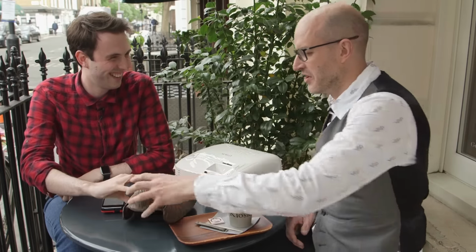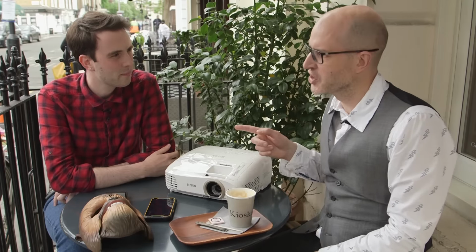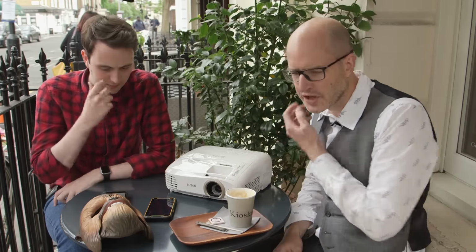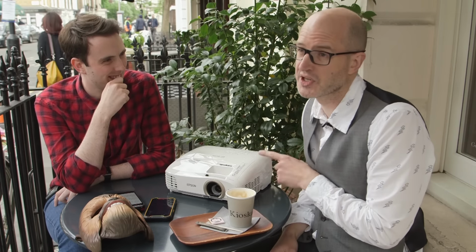Next up, what have you got behind that? I can hardly bring myself to listen to this. It's a projector. It's not really a very good projector, but it's a projector, and that's because I've become obsessed with projectors. Really? Why is that? Because basically Epson sent me this projector, and to be honest, I got in touch and I said, this projector doesn't appear to be expensive enough. Can you send me a more expensive projector? And to their credit, they did.